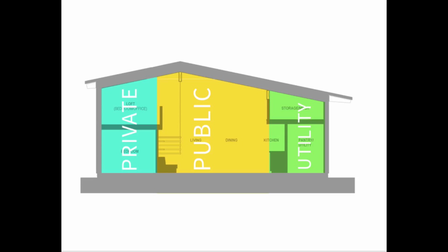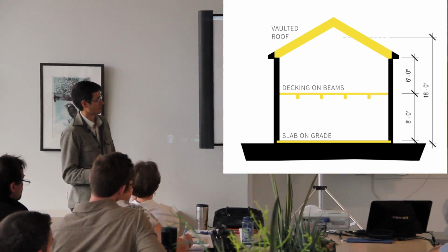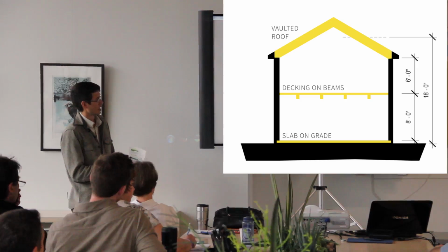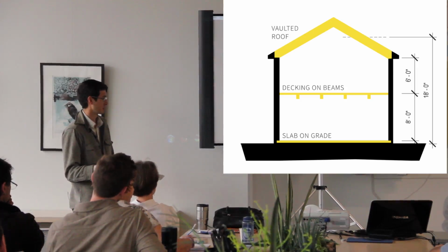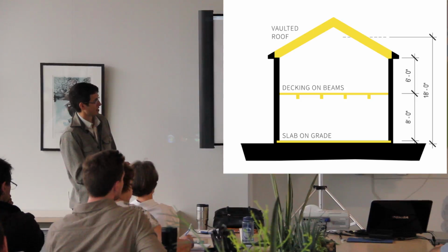For public spaces, you want nice lofty ceilings, and for private spaces, you don't need that so much. So here we're taking maximum advantage of this peak, and pushing the secondary spaces to the sides, where ceiling height is not needed. Here you have the bedrooms on this end, and on the lower end, a storage loft above.